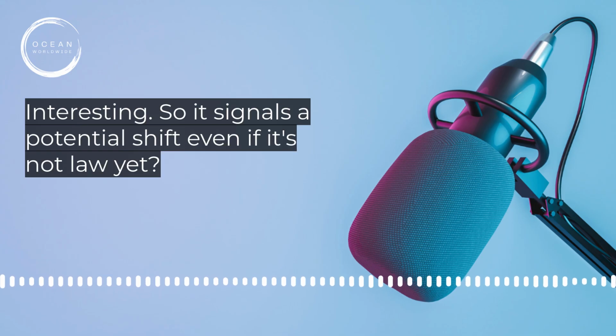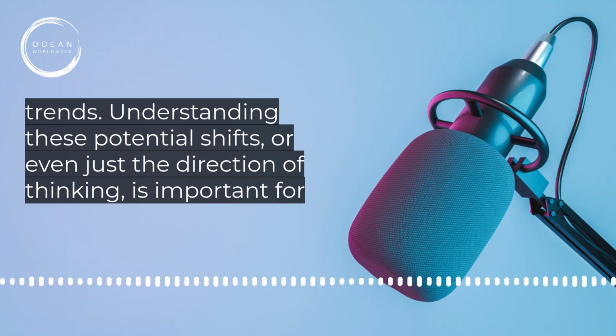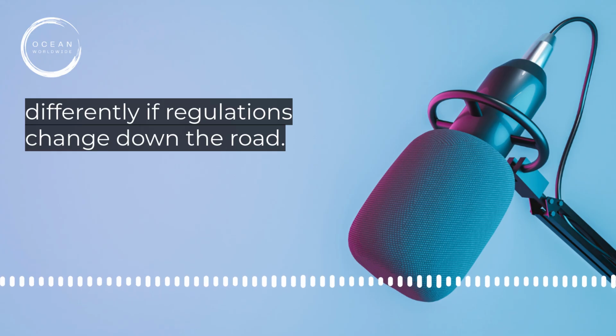Interesting. So it signals a potential shift, even if it's not law yet. Precisely. It highlights that Thai property law isn't static. It adapts to economic needs and trends. Understanding these potential shifts, or even just the direction of thinking, is important for making informed long-term decisions. What seems like the best option today might be viewed differently if regulations change down the road.